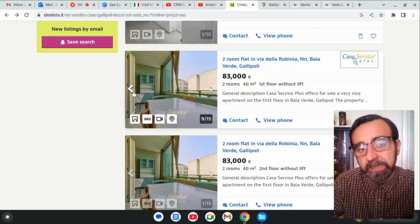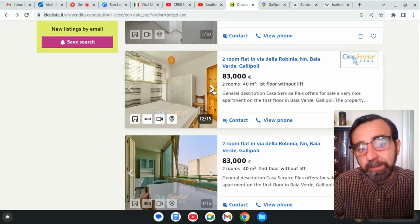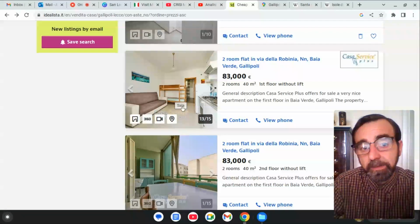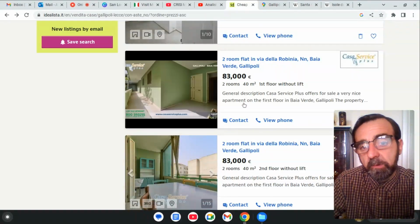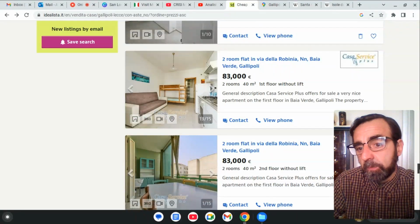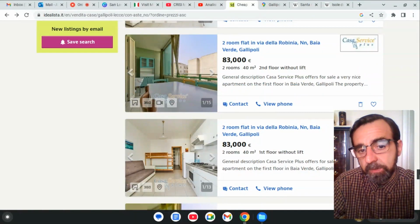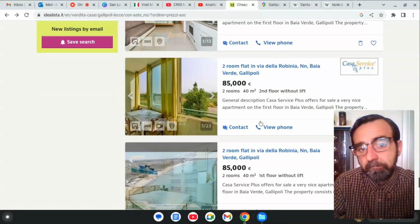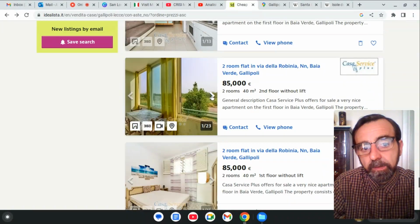I can see, for example, here that you can accommodate up to four people because there is the bedroom. Plus, I see the bunk bed here. So two children, four people. So you might let this property for a bit more, maybe than average. Then it's always the same property here, 85 for 40 meters square.